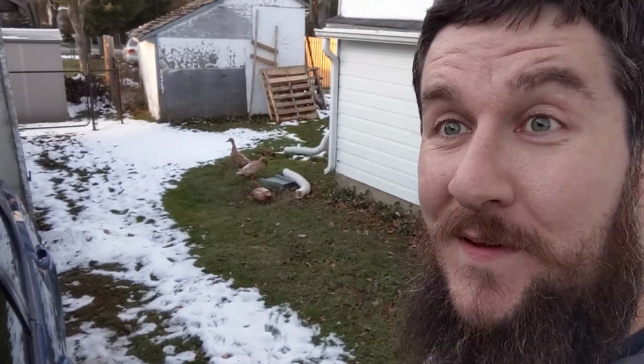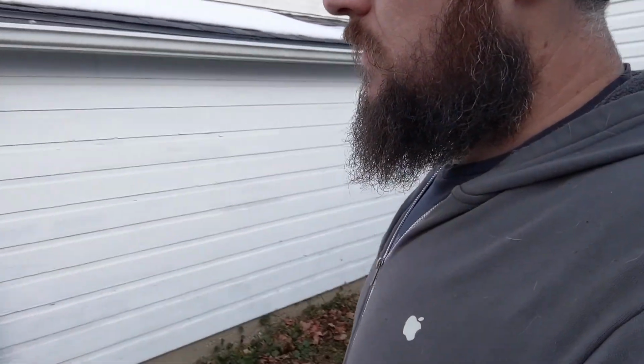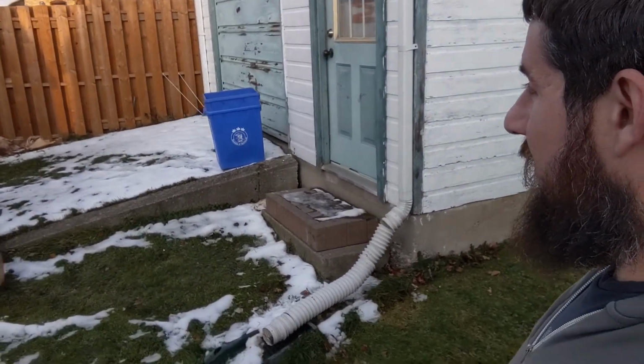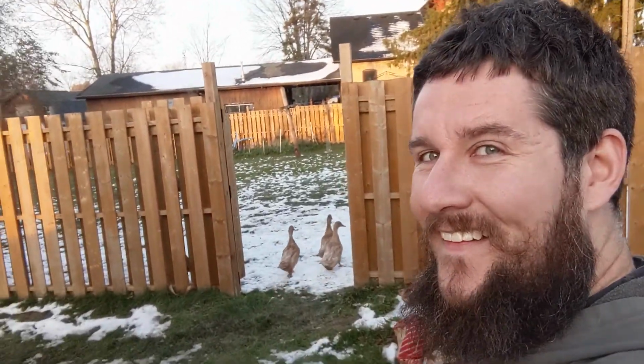Everyone's getting antsy. So, came outside to do bird chores, and they're not supposed to be there. So, let's try to corral them back into the gate. Come on. Right back in. There you go. There you go.